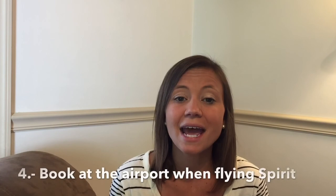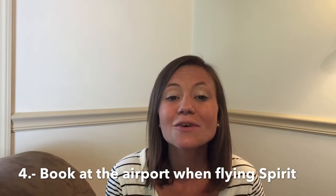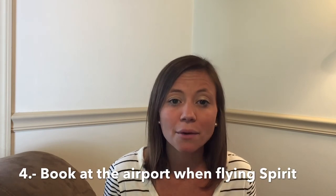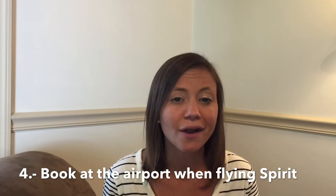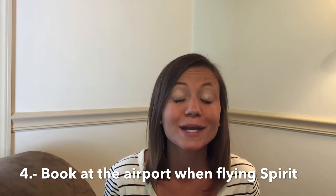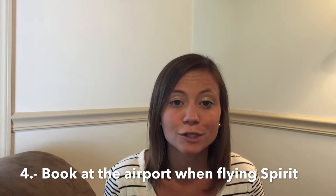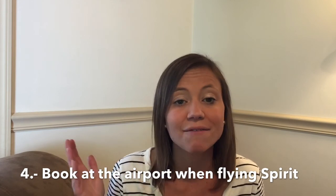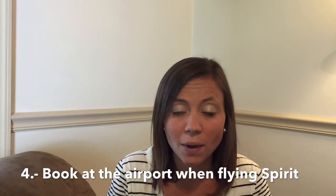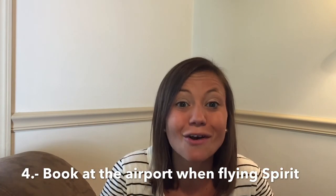So the fourth thing that I wanted to share with you guys is to book at the airport. That is actually how I got these flights for so little: I went to my local airport and booked at the Spirit counter. Now, I don't know if this works for all the other budget airline carriers, but I know because I have tried it and it is true. If you go to the airport counter and book your Spirit flight, you save between $37 and $47 on your flight. Now, these fares going in were $41.19 each way. So what, 82 something, and I saved $37 off of that.